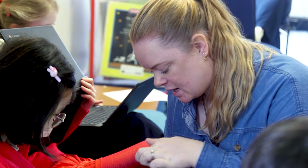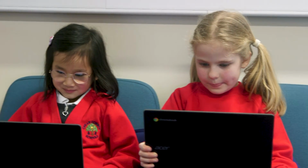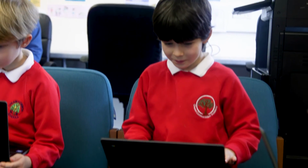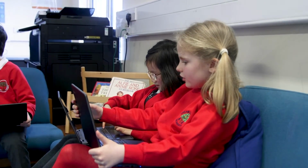I have seen the children use Read&Write across the curriculum, so it's very easy to think you would just use it in a writing or in a reading lesson, but actually even if we're doing something in science or history and they're finding out information about animals or plants or new significant people, as we call them in our history lessons, they can use it to access information about everything. So it's not limited to what it says in the title of Read&Write, it literally can help them across all of their lessons.